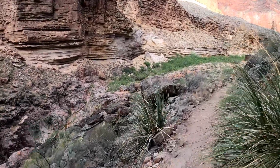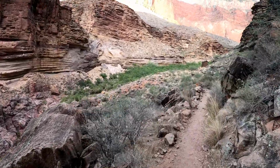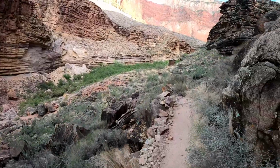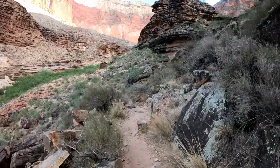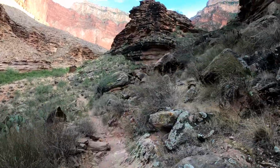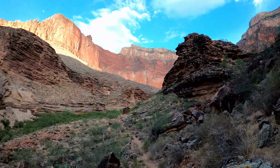And if you're kind of looking down a little bit, there'll be a sign up ahead that'll tell us where there's a creek and where to head down to it. Really, that is probably the best area to get your water. The pool's a little bit bigger there. But yeah, there's some view as I move along.